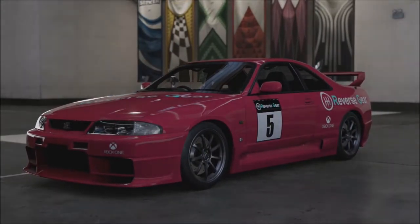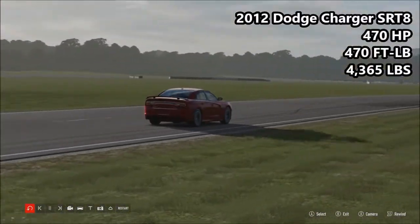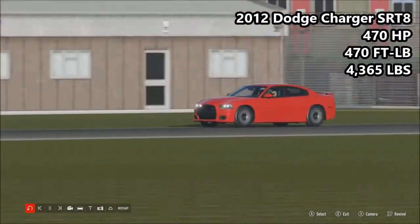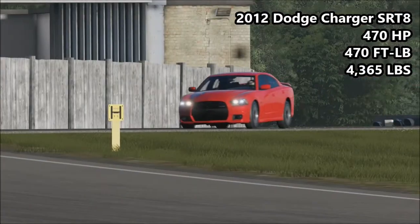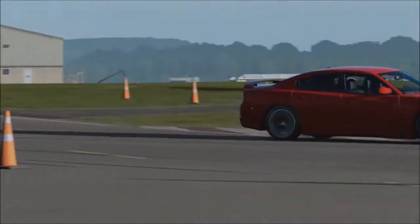Today we're taking a look at some C-Class cars, and we are going to be kicking things off with the 2012 Dodge Charger SRT8. 470 horsepower, 470 foot-pound of torque, 4,365 pounds of weight. This car is 500 in PI. It is the highest PI C-Class car in the game. There is none higher than this from factory as of right now.